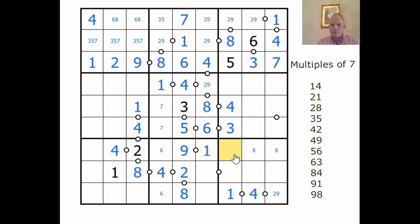This one now is a 6 or 7, just from the other numbers it's looking at in its row and column. Well, we've got a pair here that doesn't involve 1, 8, 4 or 2. So it must be 35, impossible because of that 5, 63, impossible because of that 63, so it must be 56. And now that makes that one a 7, 7 goes there, we've got 9 and 3 here, that's a 2.